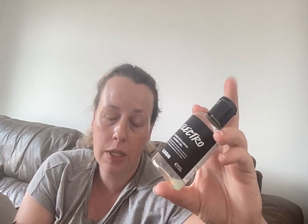Oh, what's that? I'm trying to think of a sweet that reminds me of what it smells like. Licorice. Almost smells a bit licorice-y. But yeah, that's that. I'm going to keep hold of the bottle because if you collect 5 of these items, you can bring it back for them to recycle and you can get a free face mask, or I think 50p off each packaging they'll take off your order.